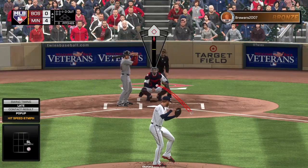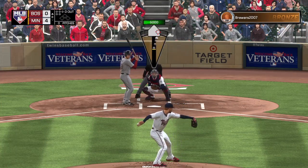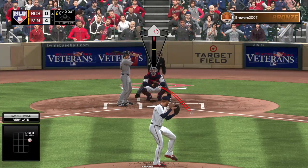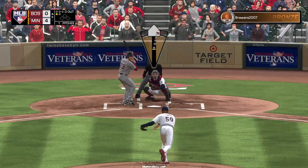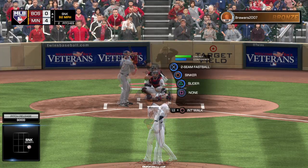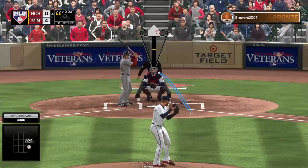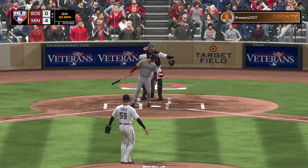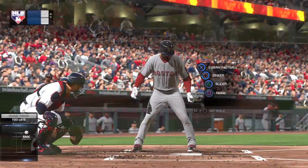Blake Swihart is going to be asked to get things going here as a lead off the top of the 8th. Swing and a miss, 0-1. And he's definitely off to a fast start in the early part of the season. That's taken. Now it's 0-2. And a good sinker there gets him swinging for the first out.